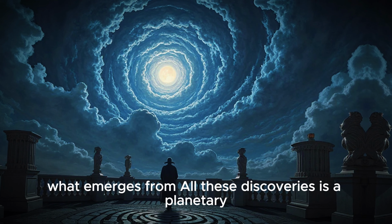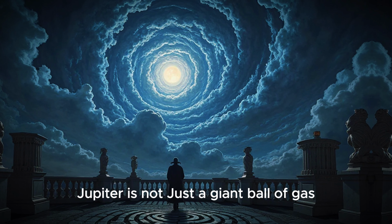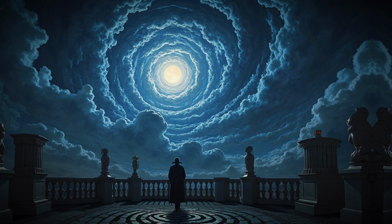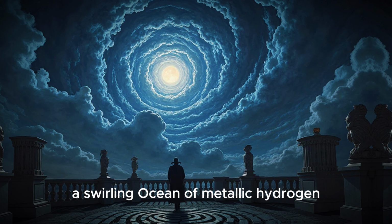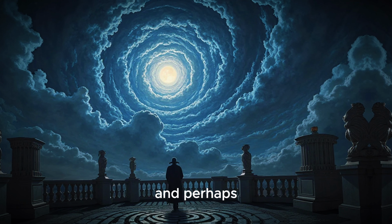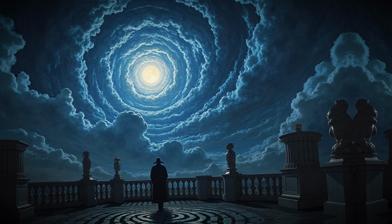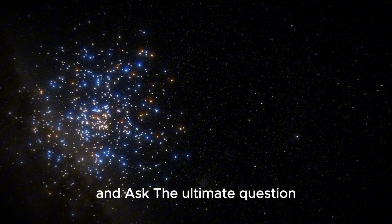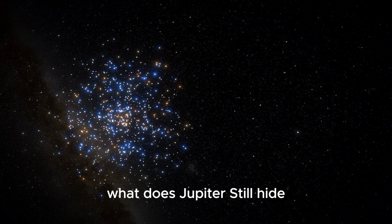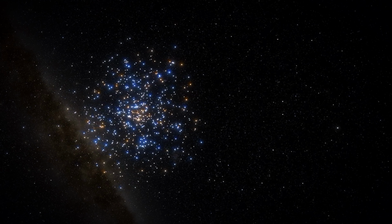What emerges from all these discoveries is a planetary system that defies simplification. Jupiter is not just a giant ball of gas. It's an engine of motion, a magnetic powerhouse, a swirling ocean of metallic hydrogen, and perhaps even a clue to how life-supporting planets like Earth came to be. In the final section, we'll tie these revelations together and ask the ultimate question: What does Jupiter still hide? And what does that say about us?